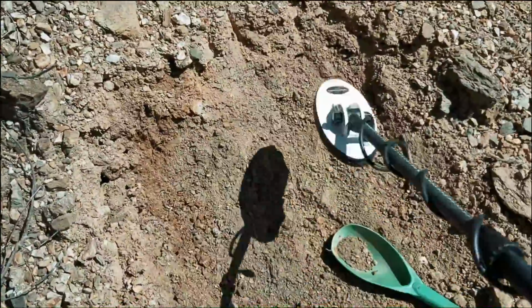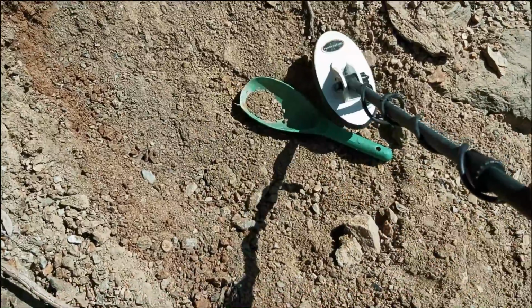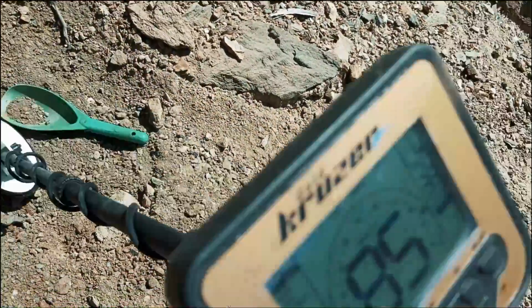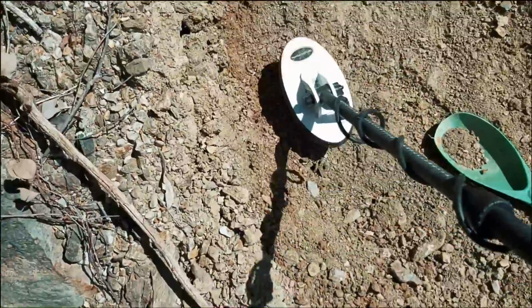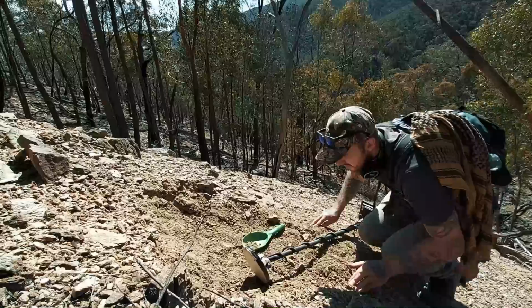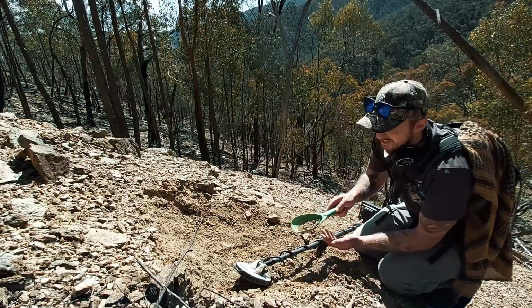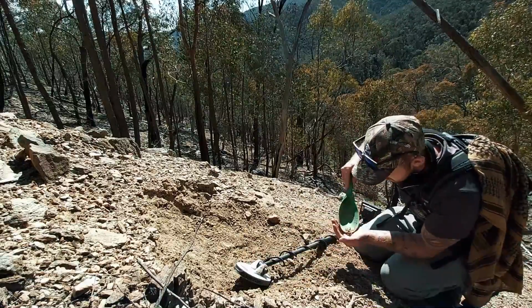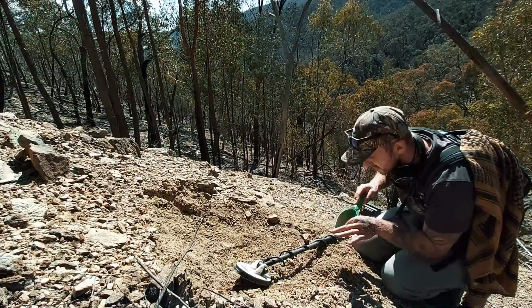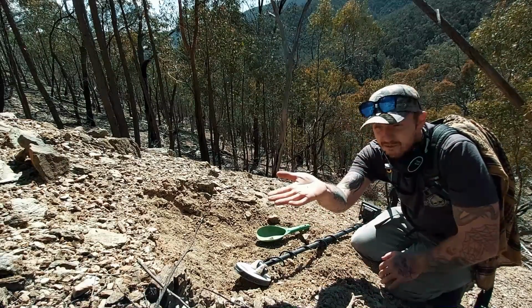I am just working a small section of this mullock pile by pulling back the dirt and revealing more and more targets. Got a nice signal in my scoop. It's erratic, and erratic signals usually are because they're small targets. Now in all likelihood, a small target is going to be a bit of spalding, but it could be a small specimen. Yeah. A small, tiny piece of spalding.